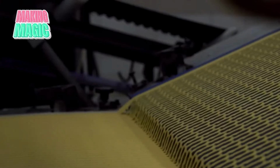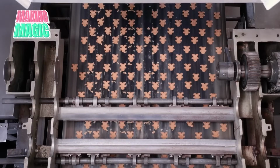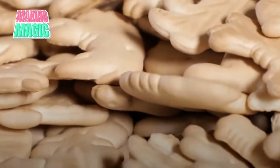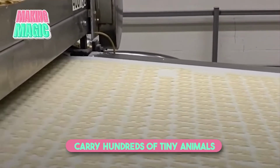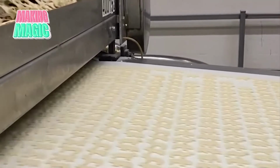This is where the factory's molds come into play. Think of them as cookie cutters on a grand scale, carefully designed to capture every detail of the animal, from the lion's mane to the elephant's trunk. The dough is then rolled flat, and the molds stamp out the shapes with incredible precision. Watching the conveyor belt carry hundreds of tiny little animals in perfect formation is just totally mesmerizing.